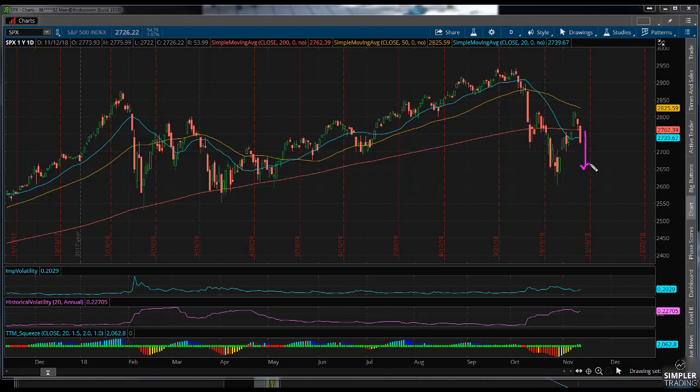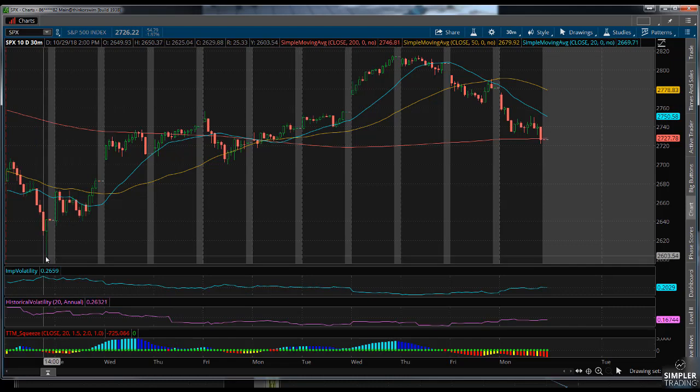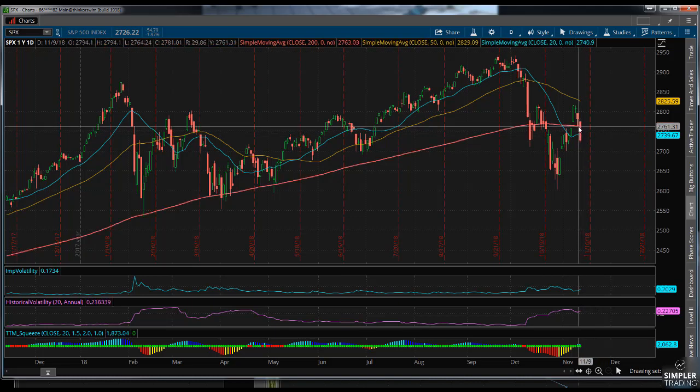But the point is that we could break and come back down and retest this lower level at 2600 perhaps. And we were just there at 2603. That was, let me go back a little, 10 days ago? I think that was right there. Yep, 2603, right there. So again, we could easily come back and test that, or we could break higher if we get short covering and people decide they want to be involved in this market, and it's not that bad, and so forth.